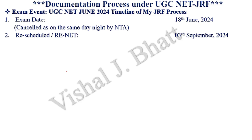So you can get an idea of the duration regarding uploading of documents and getting the student ID number. You can approximate how much time they are taking. It can be early also. This is not an original timeline that each and every person has to face or follow. To get an idea, I am sharing these details.